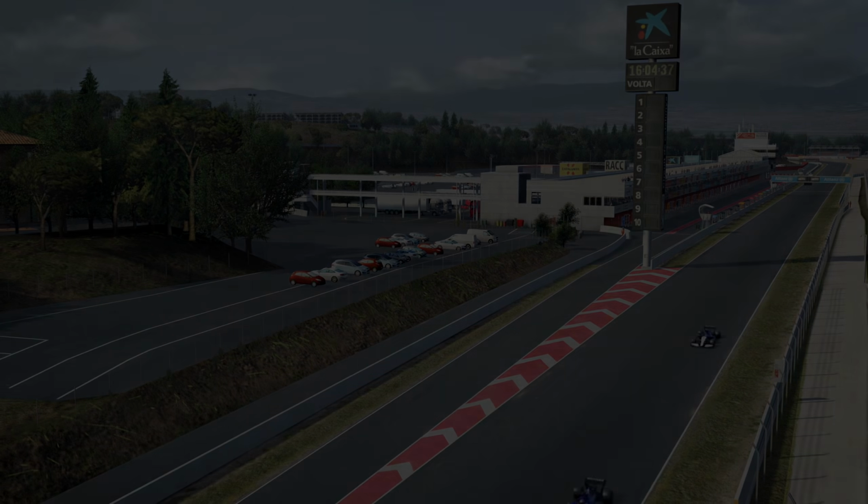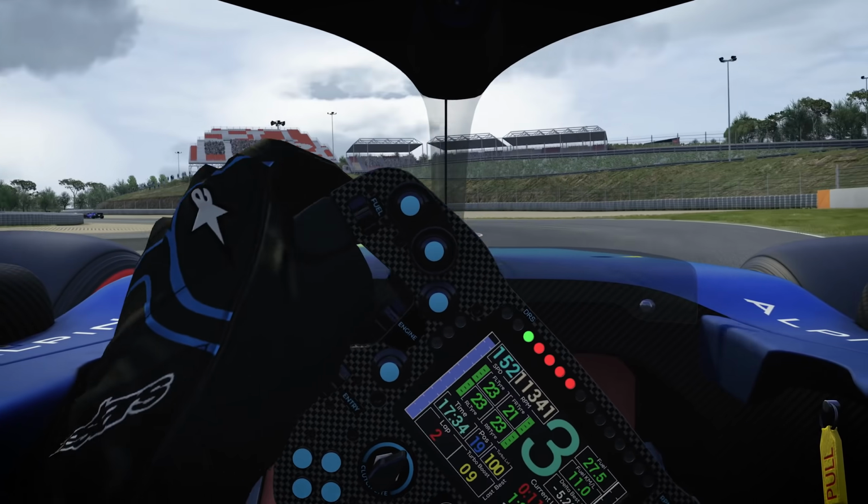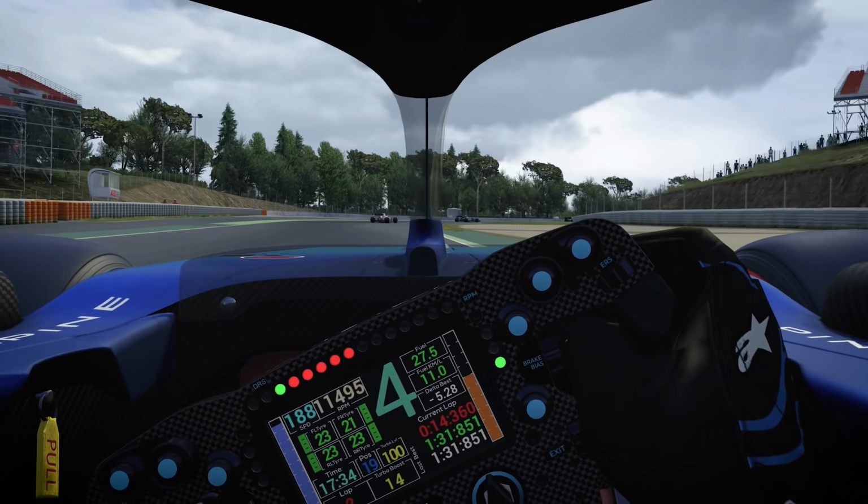And that's the best test I can apply to any sim racing car. Does it feel plausible given my incredibly limited frame of reference? Yes it does.